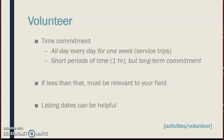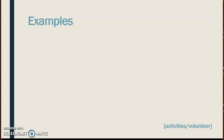Also, listing dates can be helpful in this section because it can show the length of time that you were committed to this project or this organization. So how do we list these activities and experiences? In most cases, we're going to start with your role, a comma, then the organization name, and then a location.